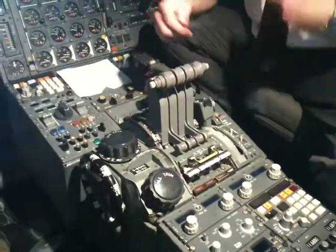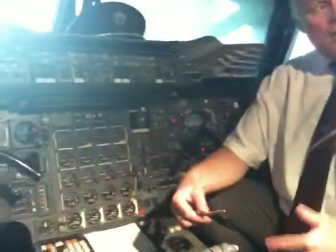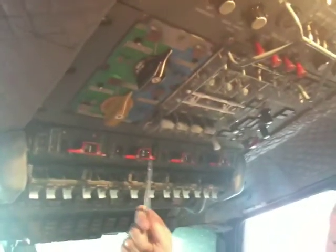Concorde also has a military system on it called the afterburner system to give it its extra power. Again, that will be explained to you, and that's all switched on from here. All the safety equipment's up here with the master warning system and the fire extinguishers for each of the 4 engines. If you wanted to come in here to view what's going on, that's the seat you sit in. That's called the jump seat, and you just sit there and watch what's going on.